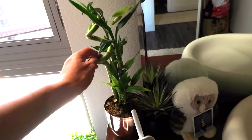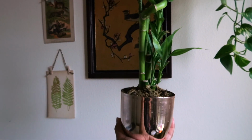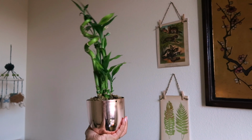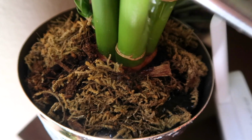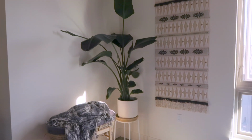This is our bamboo plant. I decided to add it to the nursery because, one, the rose gold pot that it came in from Home Depot is so cute and adds a little bit of glam to the room. Bamboo is a plant that's known for good luck, and it's very easy to take care of. You just have to water it once a week too. I love this little corner in our bedroom so much.